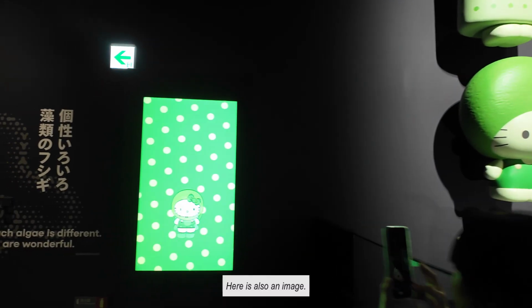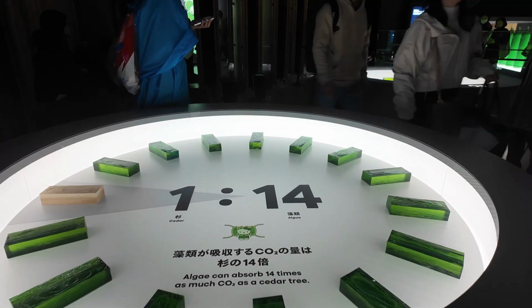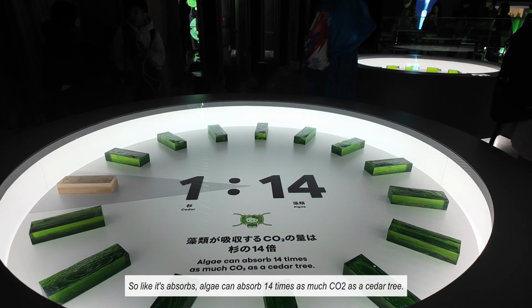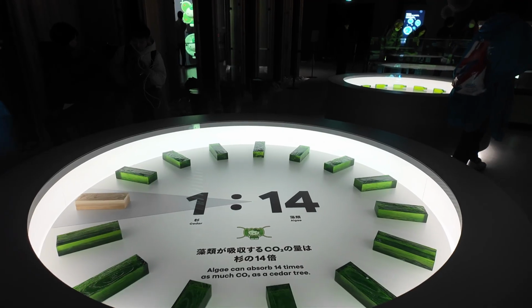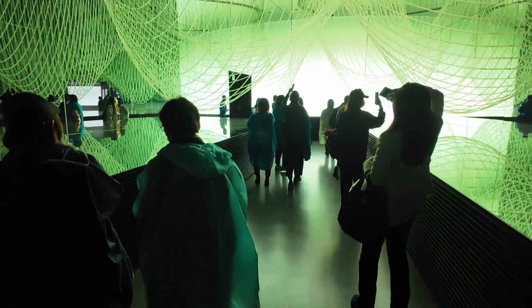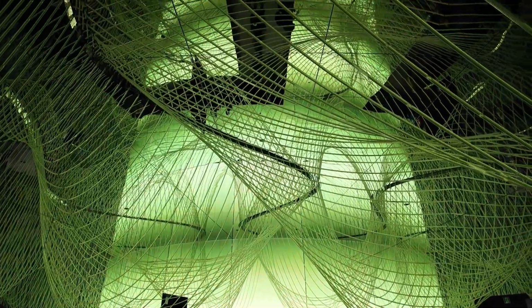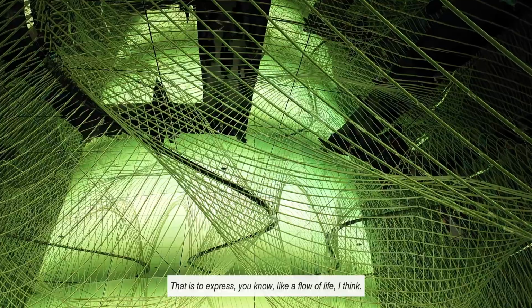Here is also an image. Nice. So algae can absorb 14 times as much CO2 as a cedar tree. So here is an algae curtain. Wow! Nice. It is to express a flow of life, I think.